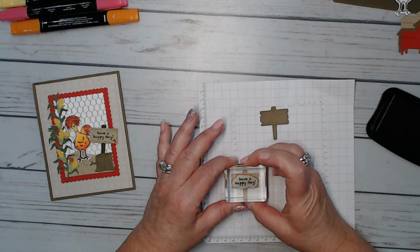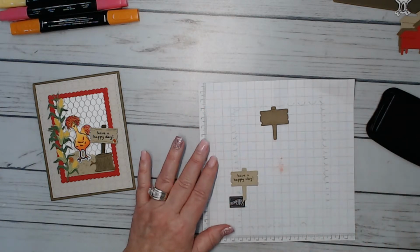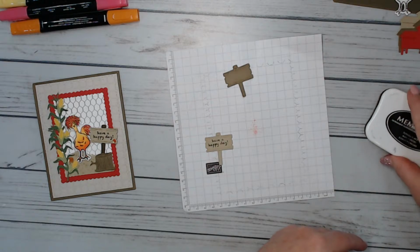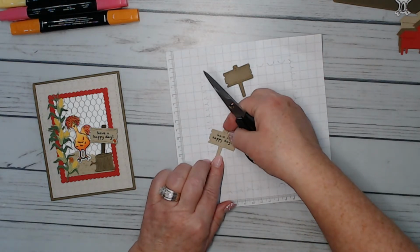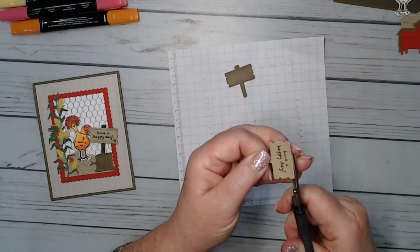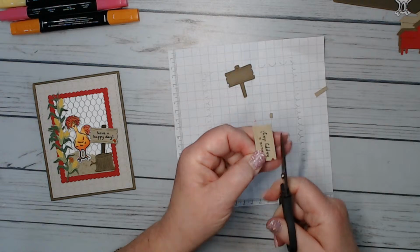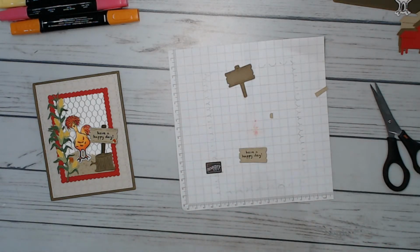So I'm just going to stamp this try without my head in the way. Okay, so Have a Happy Day. All right. And now what I did is I took my scissors and I just cut the sign off. There's little lines right here, and that's for that. So you can just cut that off and snip that part off right there. I'm going to use a little bit of liquid.